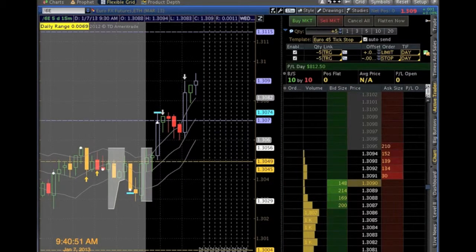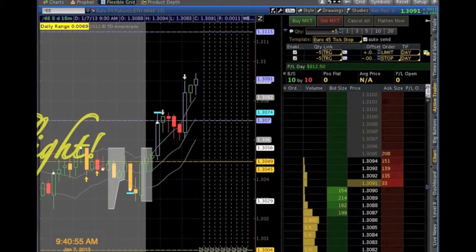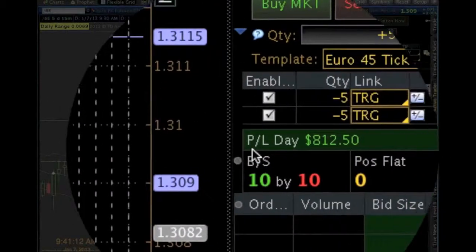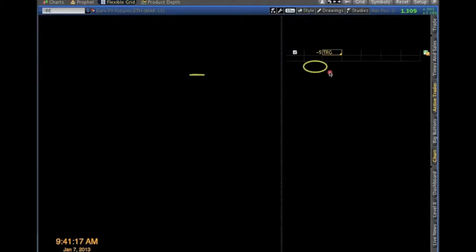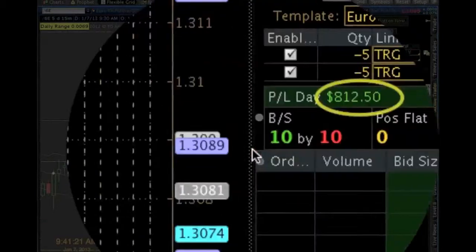Great. That took a little bit, but it still worked. Basically it just lingered, and then all of a sudden exploded, which is pretty normal behavior. But if you remember, I had my profit taking stop right about here. It did in fact work, and we made up our stop loss and then some. So we ended up with about $800 on the day.